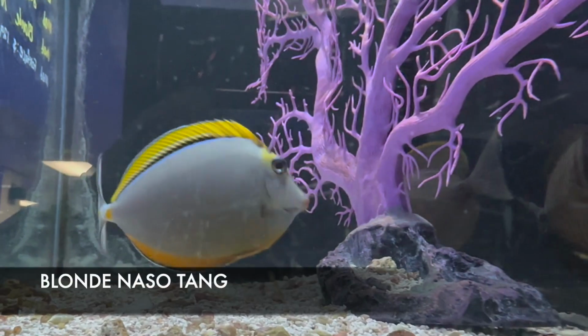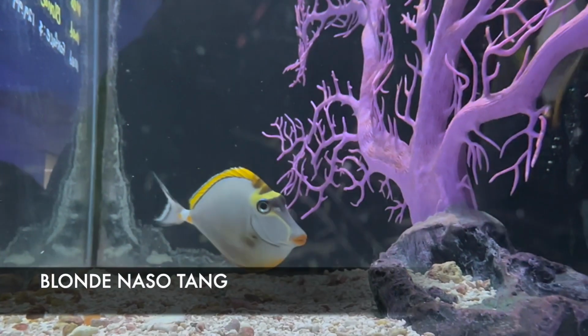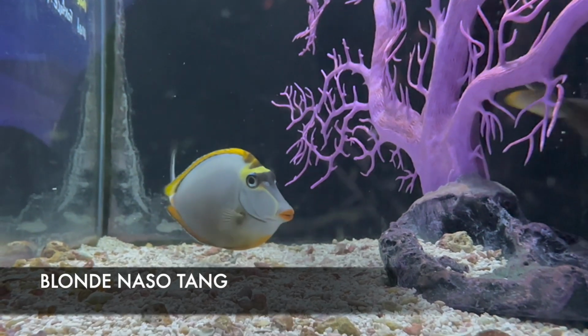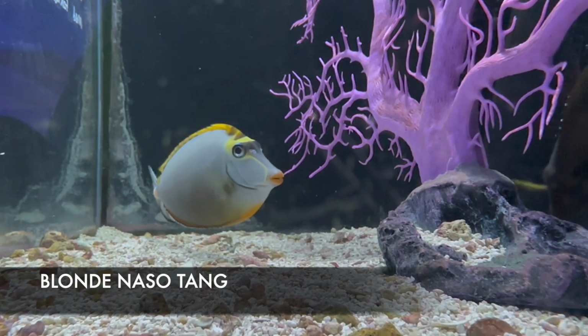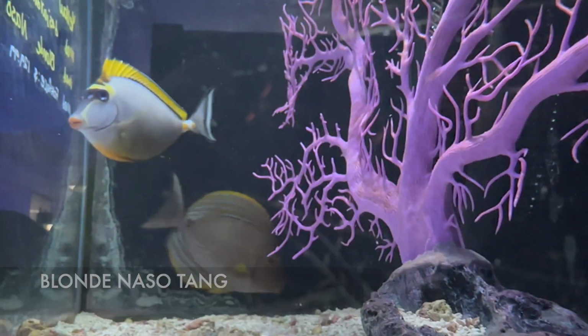So we got in a special order this week that is absolutely stunning. We have a blonde Naso tang. This guy came in looking absolutely gorgeous in a very decent size. And this is a special order, so I can get it in for you if you'd like.